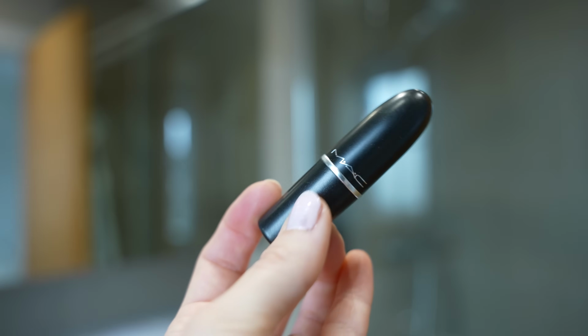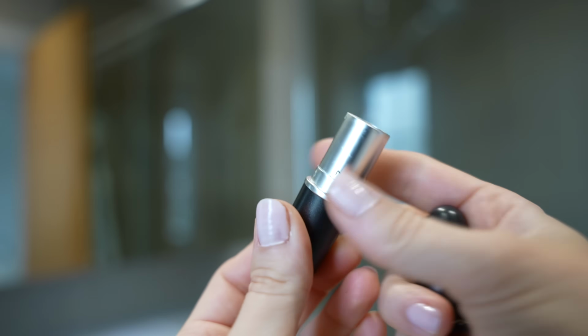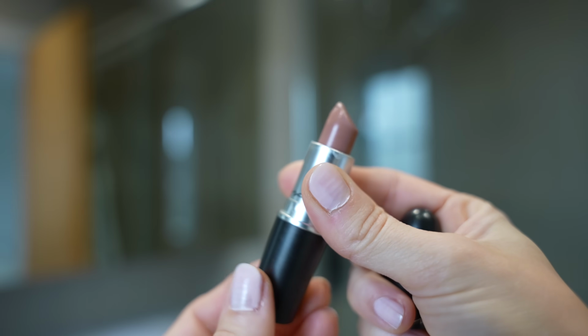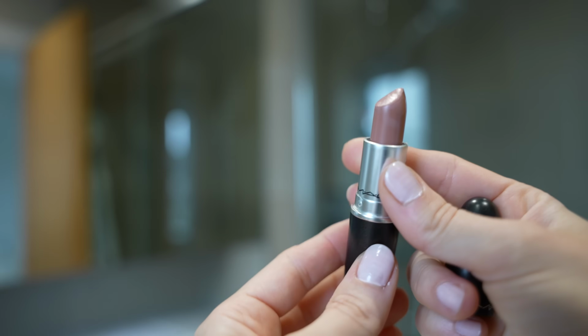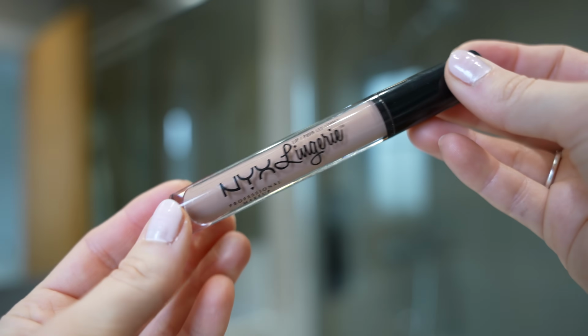And then for my lip products, I have 3 lip products here that I kind of use on rotation depending on the day. So if it's a normal day where I'm not doing much, I will usually just wear lip balm, and that's just like the regular Vaseline lip balm that I have. But when I do want to do a lip product, I might do the lipstick, which is my MAC lipstick here, or I will do a combo of the other 2.